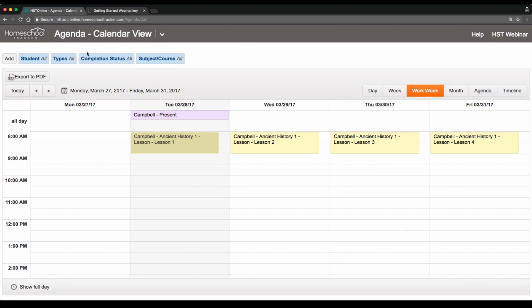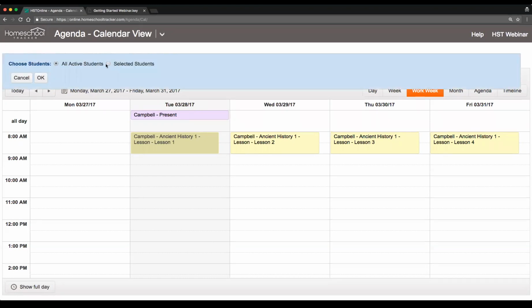Before we jump over there, I just want to go over the interface of the calendar view, just so it makes a little bit more sense. Obviously, it looks like a calendar. At the top here, these blue tabs are all different filters for the calendar. They filter basically what I'm seeing or not seeing on the calendar. So for example, if I wanted to view just specific students, I could do that.